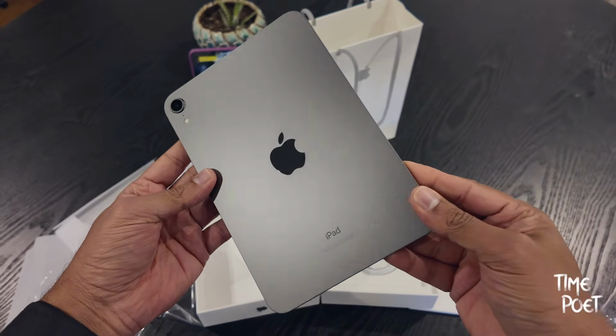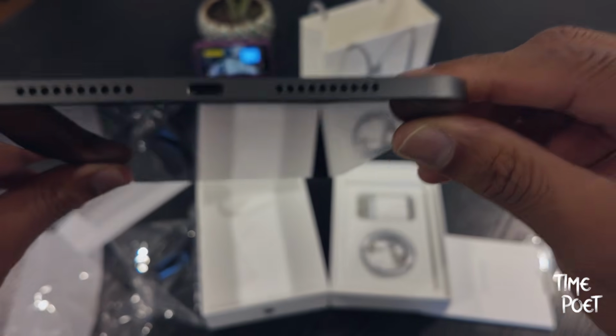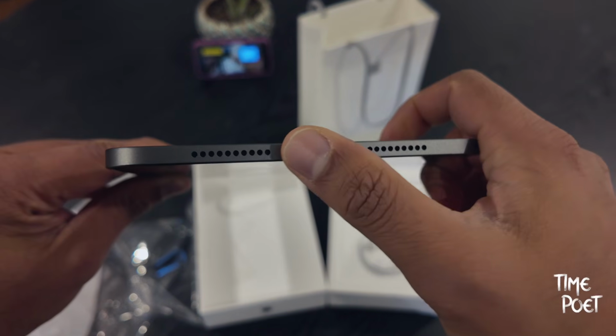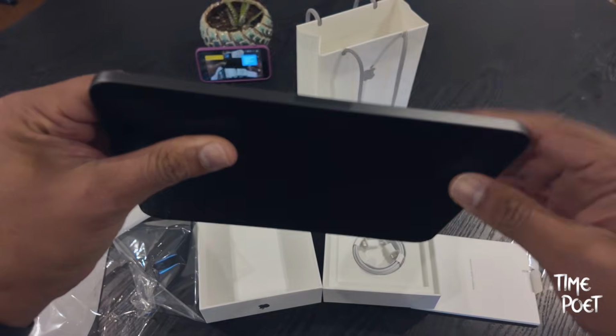Finally, it's the battery life that makes it all the more usable. The iPad mini 6th generation offers up to 10 hours of battery life when browsing the web on Wi-Fi or watching videos. If using a cellular data network, the battery life is up to 9 hours.